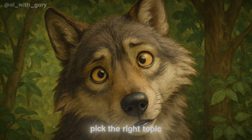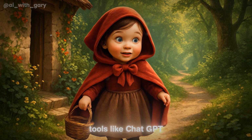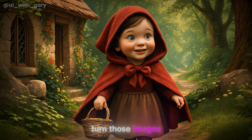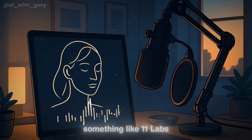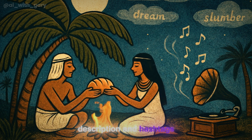You'll need to pick the right topic. Write a long-form script. Generate visuals using AI tools like ChatGPT, Leonardo, or Midjourney. Turn those images into a video with tools like Kling AI, Halo AI, or Runway. Add a voiceover using something like 11 Labs. Edit the video, create a strong thumbnail, title, description, and hashtags.